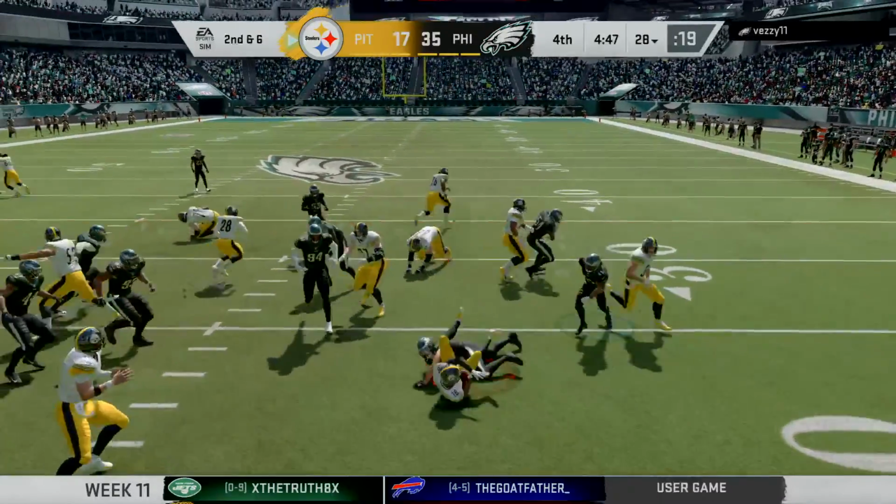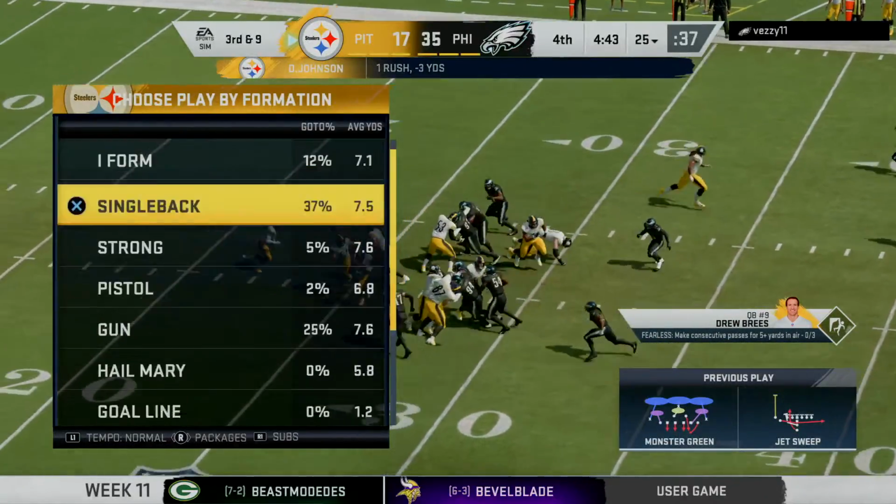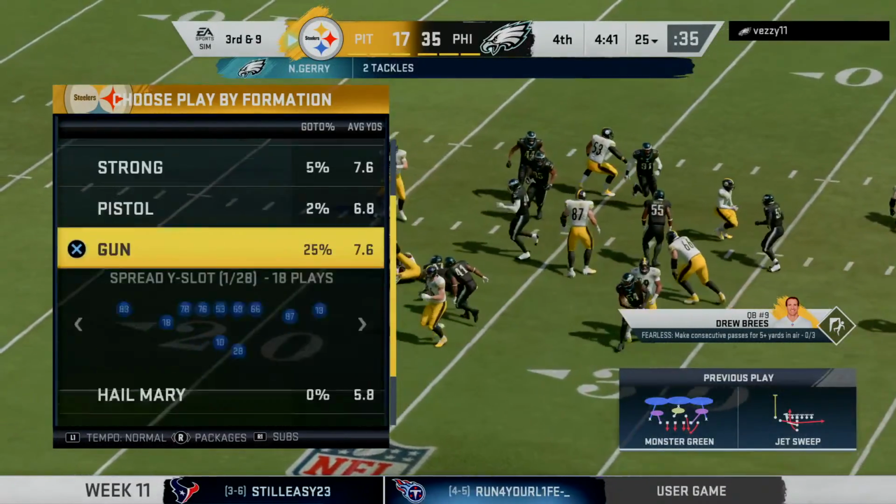On the jet sweep, this is Johnson. And that one covered beautifully. Their defenders stayed home, and they'll stop him behind the line.